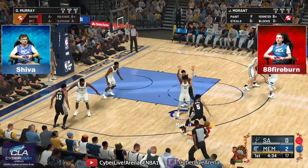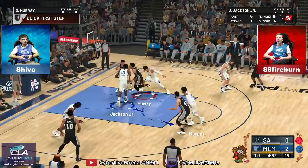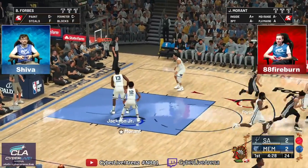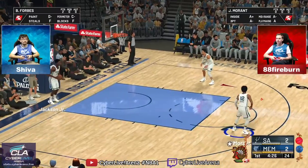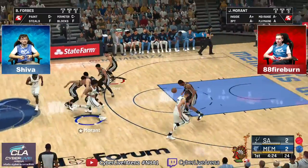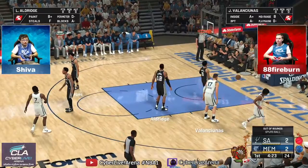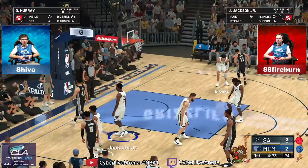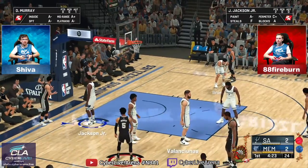Murray against Morant. Murray dishes to Forbes. Now that's a high percentage look when the D doesn't fight over the screen. Reason why it takes extra energy to do it. You have to trust your defensive rotations, but it's worth it. Unforced errors. These are the kinds of things that break momentum.